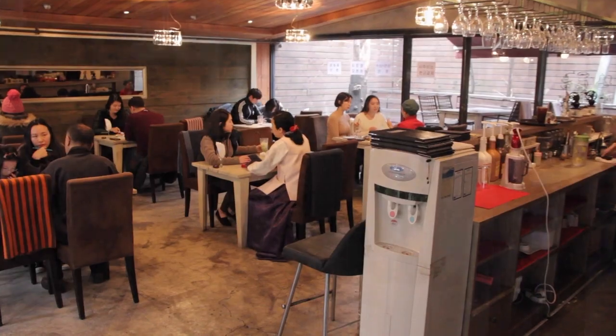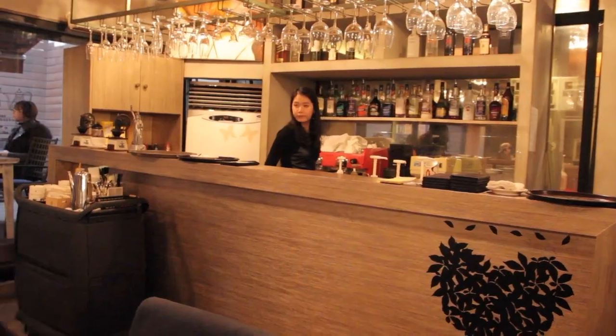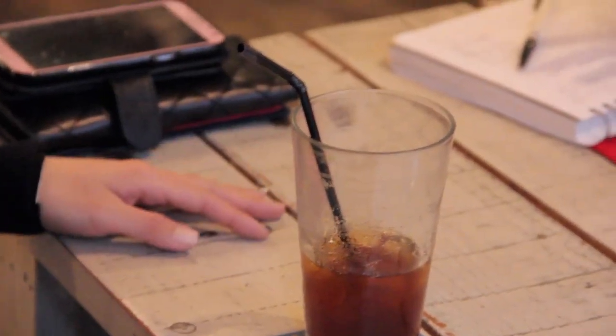As soon as you get in, it looks like a regular cafe. Grab a table, a server will come by and take your order. There's food and drinks available, but it's not what most people come here for. The fun begins when a psychic sits with you. Of course, you may choose which psychic you wish to see.